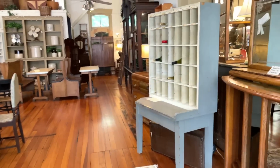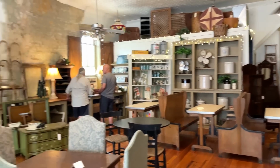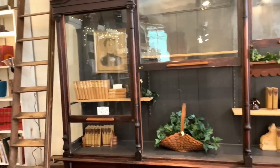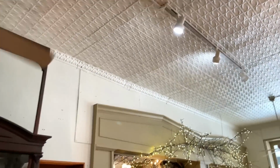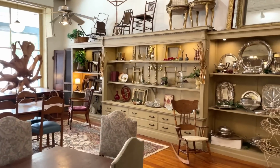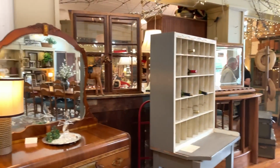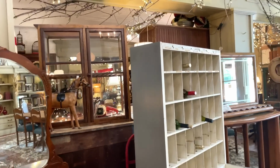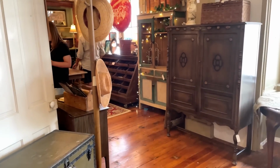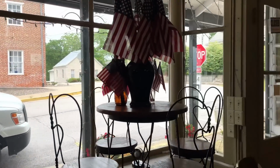Did you guys find anything? I'm just as fascinated with the building that we're in. Every room is so cool. It used to be an old store, she said. And yeah, it's just the architecture, and you go upstairs and downstairs, and every room feels a little different. And I really recommend this place. Her prices are really good. And she has everything displayed so sweet. You can tell she works so hard.